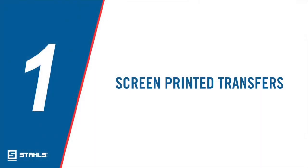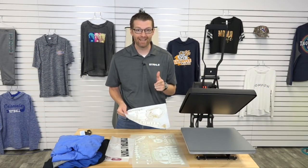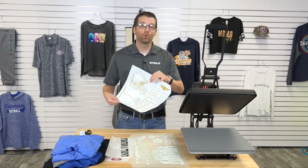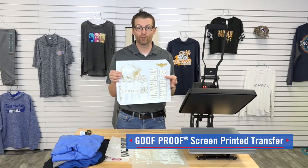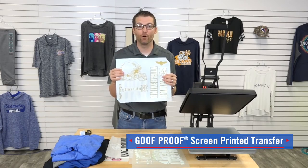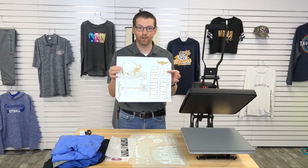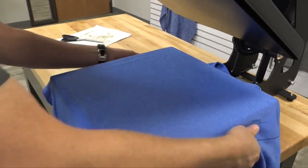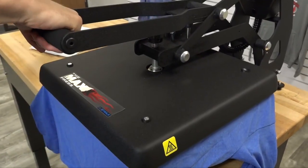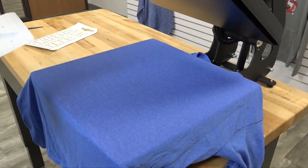Screen printing is still one of the most popular technologies for decorating apparel at retail. And as a business, you should be interested in mimicking that look with your heat press. With screen printed transfers such as this goof-proof transfer from Transfer Express, you're getting actual plastisol ink, the same stuff that's used in screen printing, onto a paper carrier. The benefit of this is you can group up multiple images onto one sheet as long as they're utilizing the same colors. You can order these and they start to make sense once you hit 15 shirts or more.